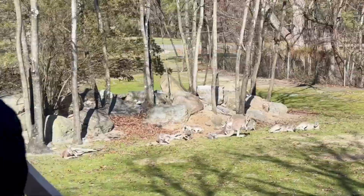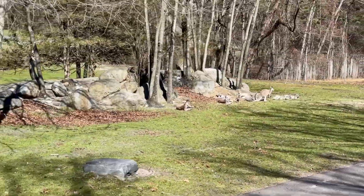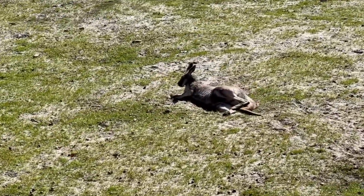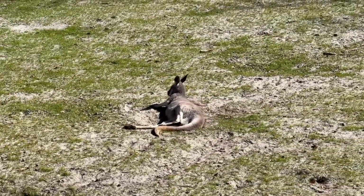Over here we have the red kangaroo. The red kangaroo stands as a male 6 feet tall with a 3-foot long tail, as a school bus. And he's a red rusty color. The females are a little bit smaller, very capable of running and jumping, hopping and jumping just like the males, but they are a little bit smaller.